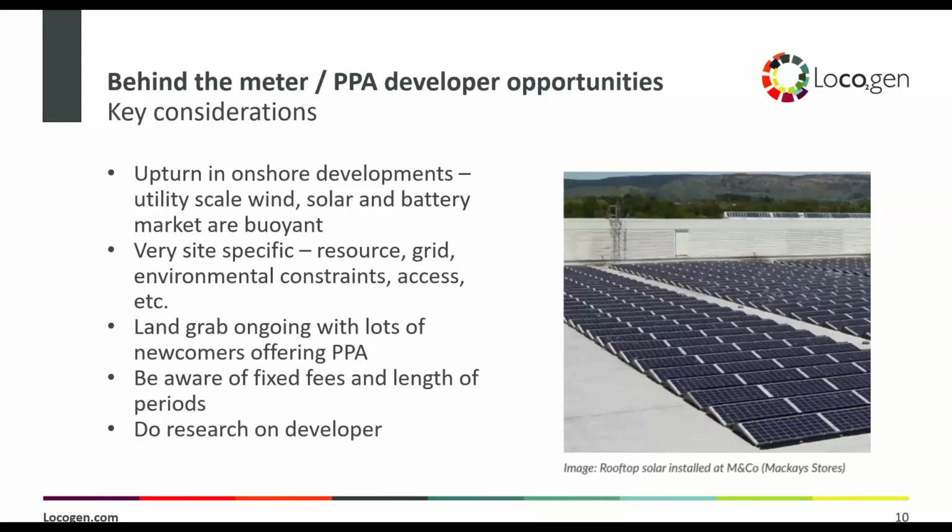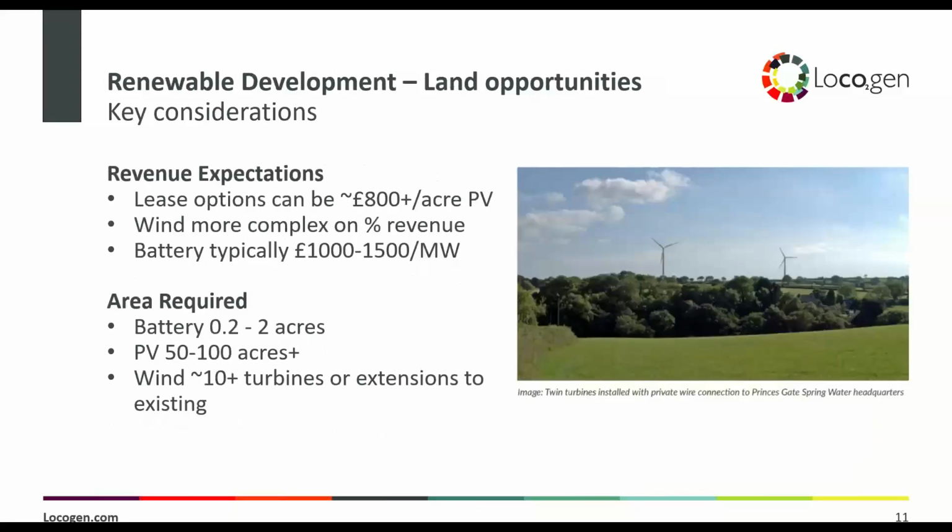That said, you have to make sure that you've done a bit of due diligence on the organization that's offering you that system. You want to be aware of fixed fees, take or pay arrangements, the length of contracts, to make sure that you understand what you are buying into. So a bit of research and due diligence on the developer that's offering you that PPA contract I would strongly advise, but it is something that fits with a number of organizations we work with.